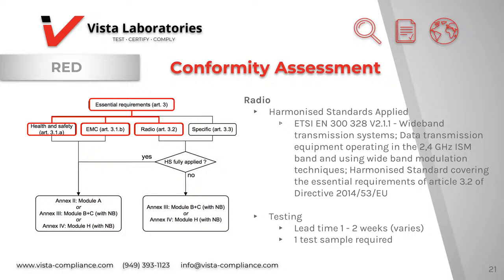Conformity assessment. Radio. Harmonized standard applied. ETSI EN 300 328, version 2.1.1. Wideband transmission systems. Data transmission equipment operating in the 2.4 GHz ISM band and using wideband modulation techniques. Harmonized standards covering the essential requirements of Article 3.2 of Directive 2014/53/EU.